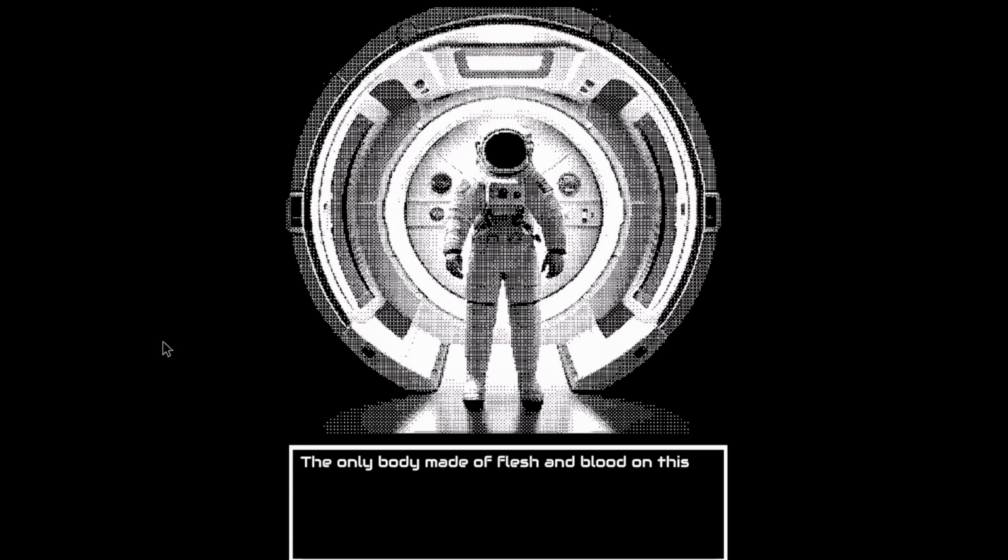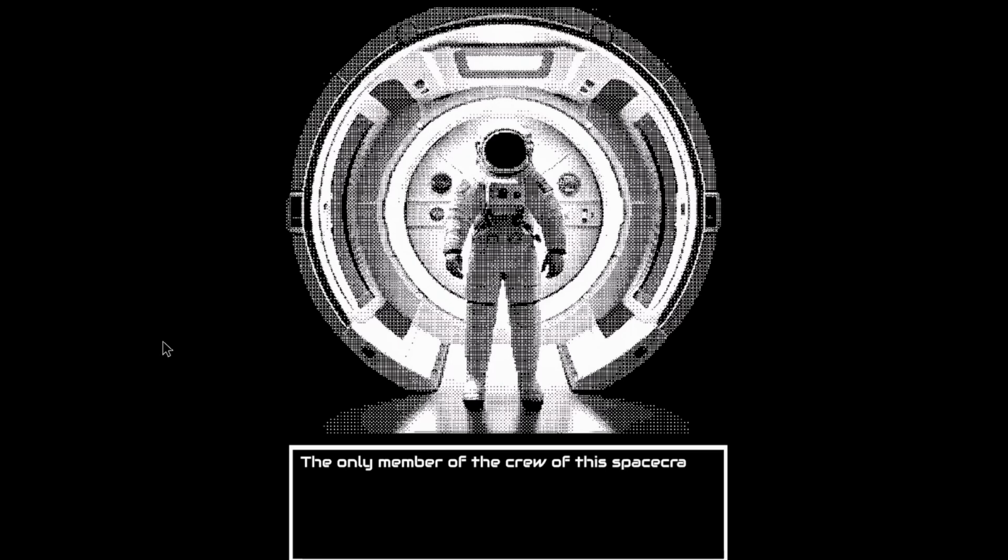The only body made of flesh and blood on this ship. A real human. Nick Stranger. The only member of the crew of this spacecraft. Oh, so we're a one-man mission. God, that would be very lonely.